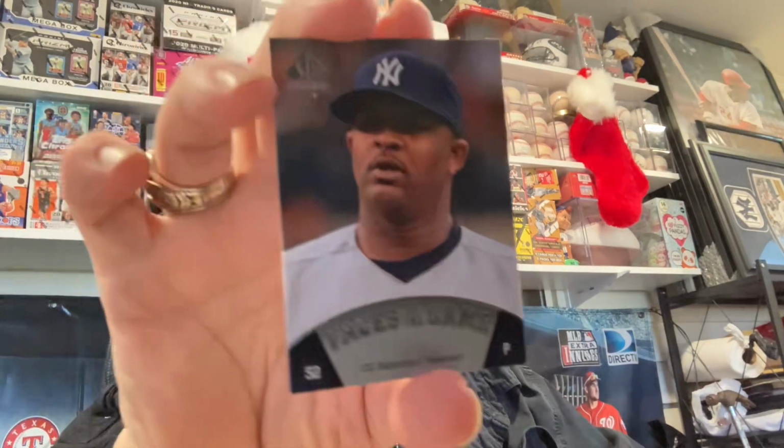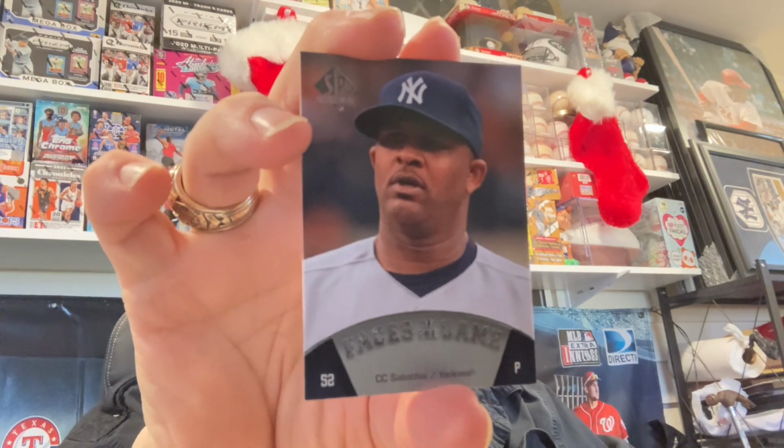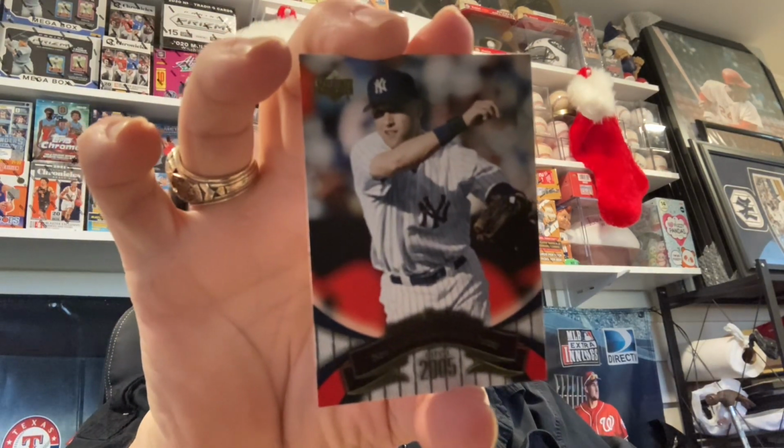All right, we got some other baseball stuff here. We got a nice Faces of the Game, CC Sabathia insert. CC. Got a Jersey Evolution, Derek Jeter. It's nice. I'm always finding Derek Jeter, which is nice. This was interesting. This was, oh man, I need a magnifying glass for this one.